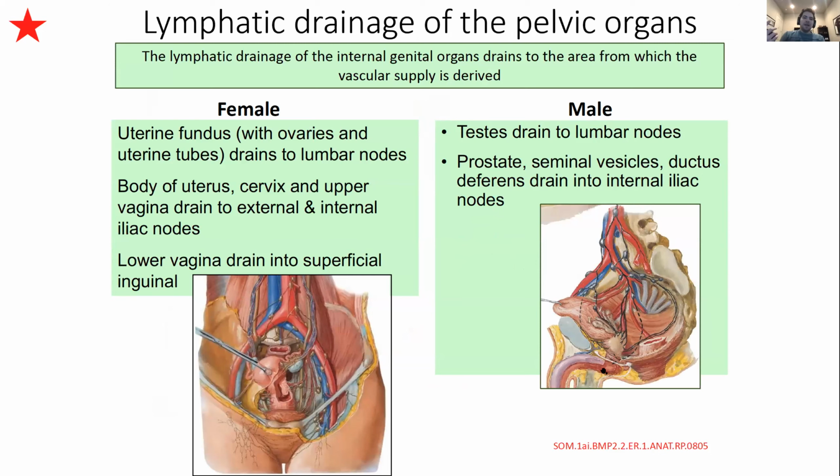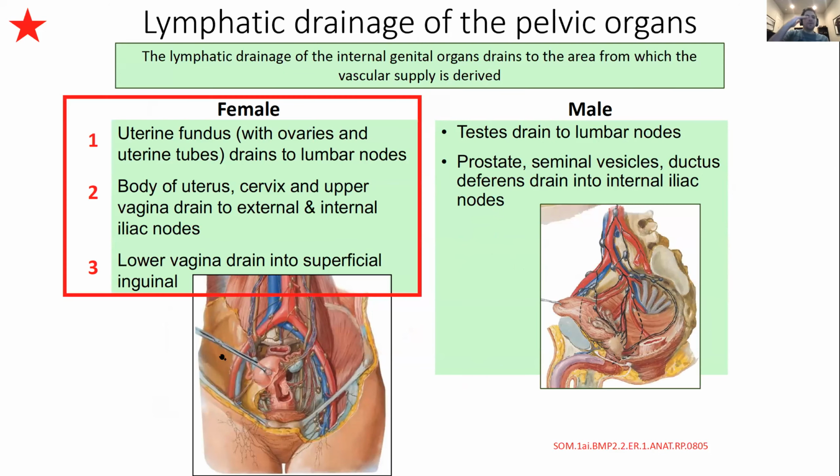Okay, lymphatic drainage, everybody's favorite. So you want to separate this anatomically, you know, from top to bottom, right? So we're going to break it up into three parts. The uterine fundus, the top of the uterus, that includes the ovaries and uterine tubes, is going to go to the lumbar nodes. So when I think of ovaries, I kind of think male, not male equivalent, but you know, they're kind of like the testes, right? So they're all going to go to the lumbar nodes, ovaries, testes, same thing. So I put those up there.